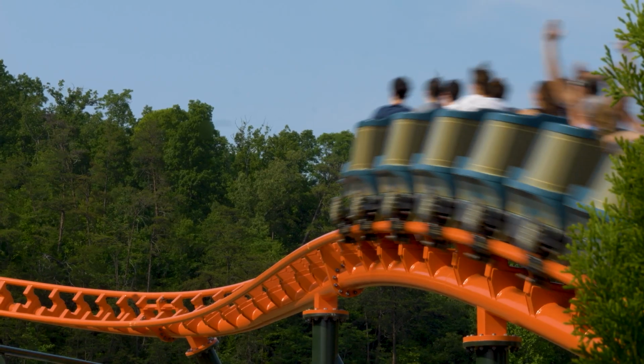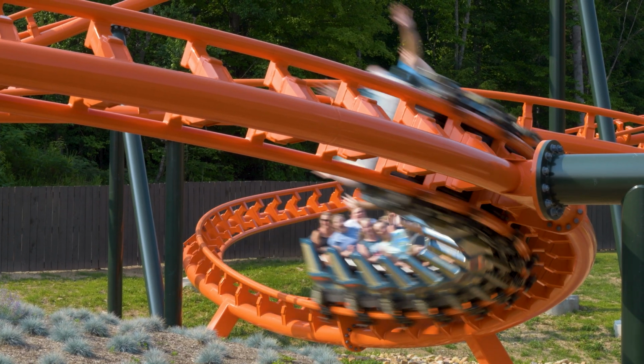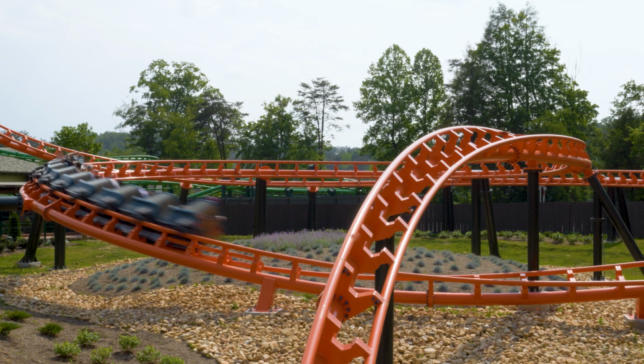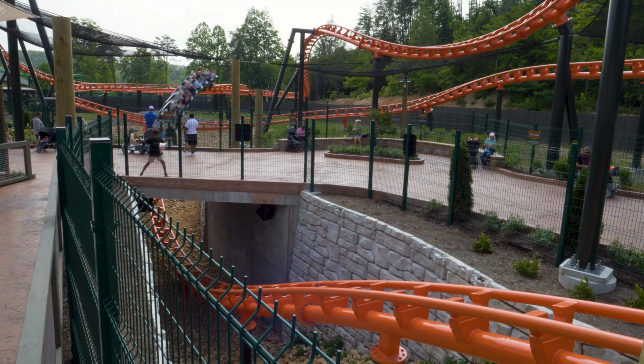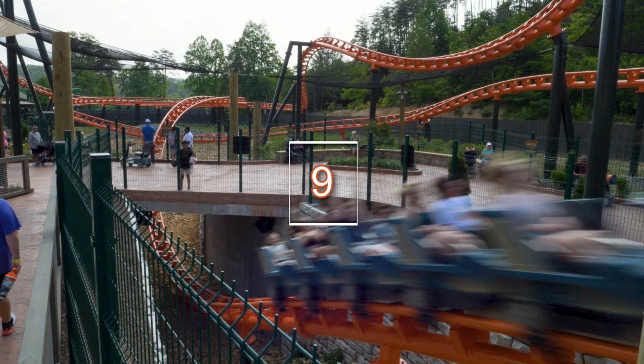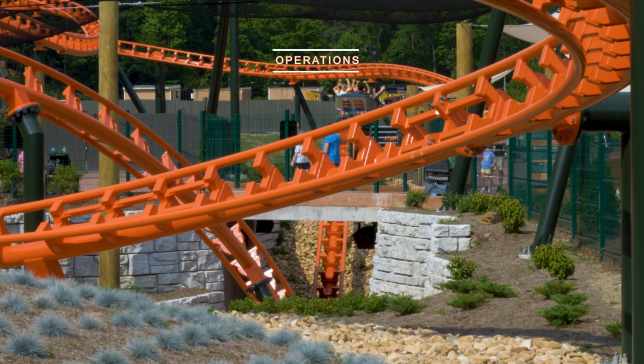Big Bear Mountain is a ride that I want to see in like 10 years, because right now the area surrounding the attraction is a little bare, no pun intended. When the trees and foliage start to grow in, Big Bear Mountain is only going to continue to look better and better. Presentation earns a 9 score.